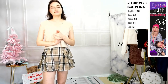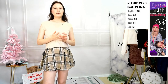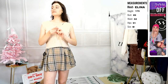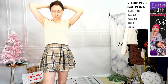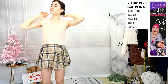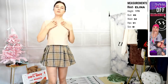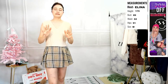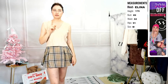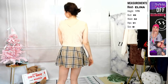About price, $22.49, but with this promo code it's going to be $17.99 for this Camel Knit Way Back Sweater Vest. You can just tap sweater and you will find it also. About size, only one size, no medium, large or extra large, only one size.